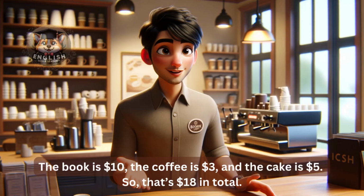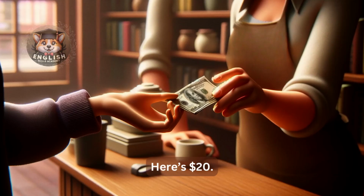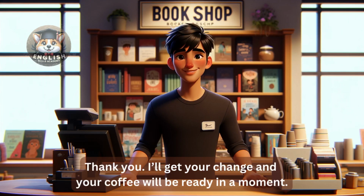The book cost for $10. The coffee is $3, and the cake is $5. So that's $18 total. Here's $20. Thank you. I'll get your change and your coffee will be ready in a moment.